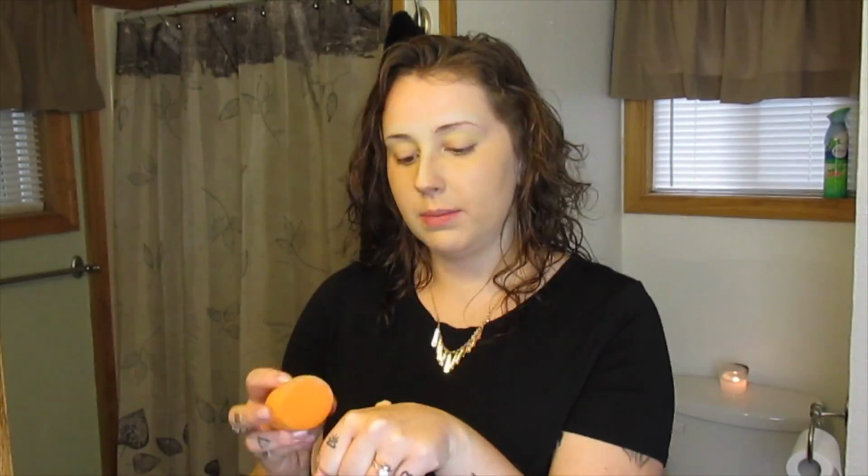I will also be using my Real Techniques blending sponge. I love this sponge. I'm just gonna put a couple pumps on my hand, and then I'm just gonna go and put it all over my face. Okay, so as you can see, once that's done, you no longer see any green or orange on your face. Also, I see no more redness, which is what the color correcting is for.